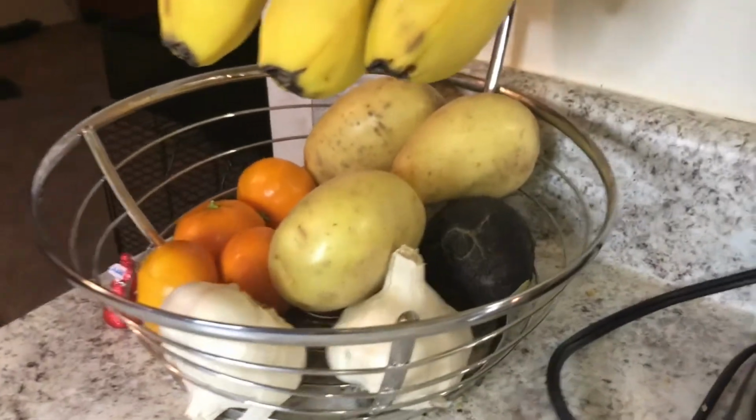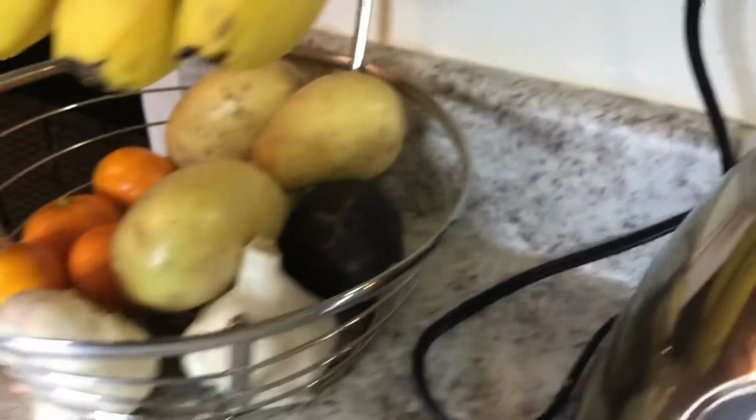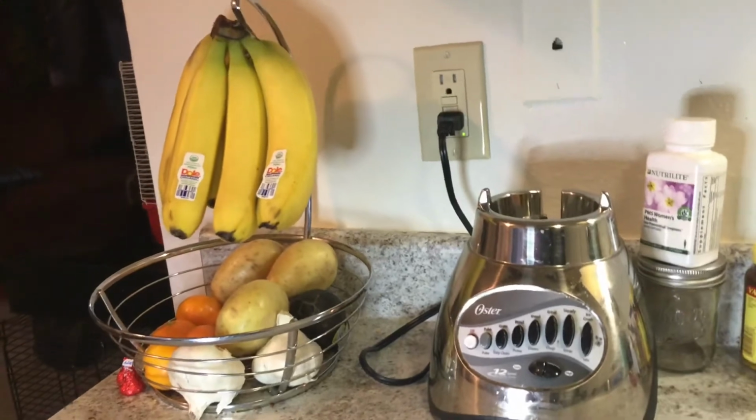Right down here we have some potatoes. Everything in here except for the bananas I got from Imperfect Produce as well. I just got some little cuties, some garlic. I have an avocado in there. Right there, some Hershey's Kisses for the boyfriend. Once again, like I said, I have a bunch of non-vegan food scattered around my house just for my boyfriend because I'm a good woman, you know.